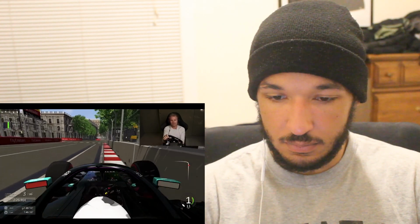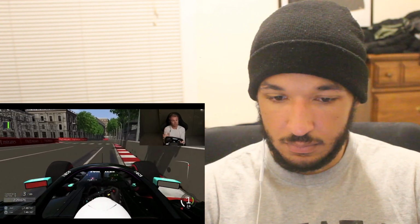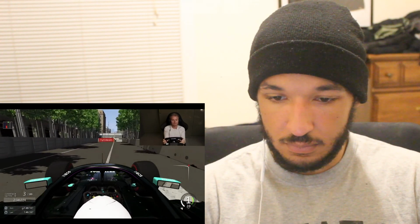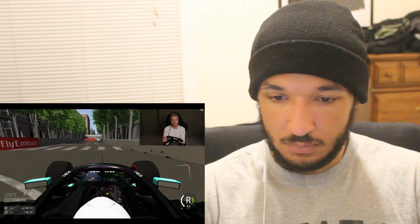right here where you already have to make the decision. Am I going to make the corner or not? And if you realize you're not going to make the corner, then here's your last chance to go straight on and to not damage the car. And I find that so difficult in that split second to make.